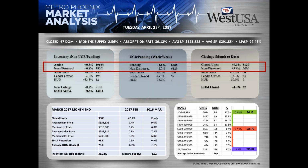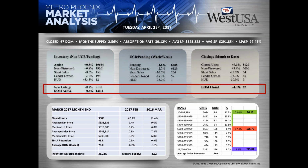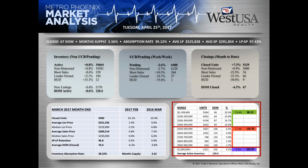Again, last week, Mike, we were behind the curve. This week, we're now 7% ahead of the curve, which basically means over this week, we recovered 11%, which is huge. 5,129 is where we're sitting. So what does it mean inventory-wise? Well, we only took 2,170 listings this past week, which is about average. Average inventory for active is about 120.4 days, continuing to tick down. Days on market for closed is sitting at 67, and that's continuing to tick down, which is indicative of the summer buying market.